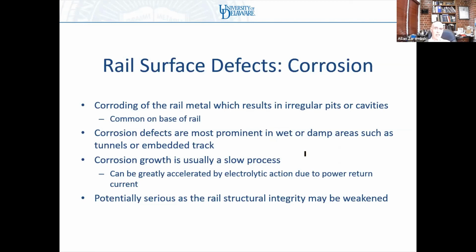Okay, next defect, corrosion. I consider corrosion a surface defect, even though it's most common on the base of the rail, because it occurs on the surface of the base of the rail rather than internal of the rail. Most prominent in wet and damp areas, tunnels, embedded track. You also see corrosion on track that runs next to bodies of seawater, oceans, saltwater lakes, seas. They're subject to saline corrosion. Metros are subject to electrolysis, stray current behavior, etc.